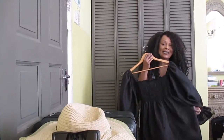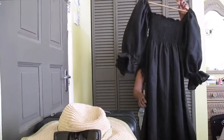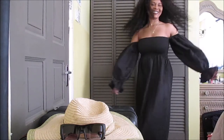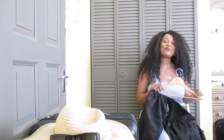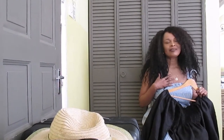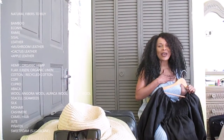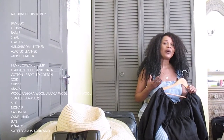It's a dress from Daily Sleeper. Guys, need I say any more? Look at this. And again, this is a piece that is 100% linen. Guys, linen, hemp, cotton, silk, they make my heart beat. And I know that if you invest in natural fibers like these, you're going to love your pieces forever.